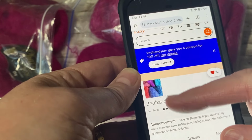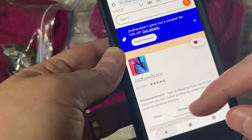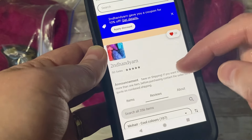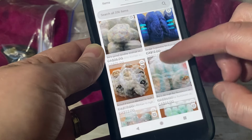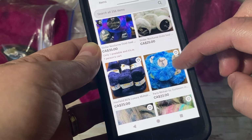So the store name is called Secondhand Yarn. So this isn't secondhand, it's brand new. It was just in her stash. So let me see if I'm going to knit this right away, because this was my plan. She has beautiful yarn and she's in Canada.